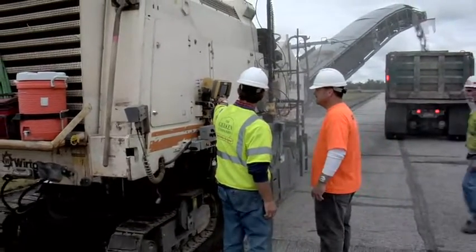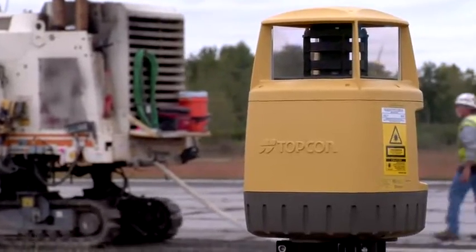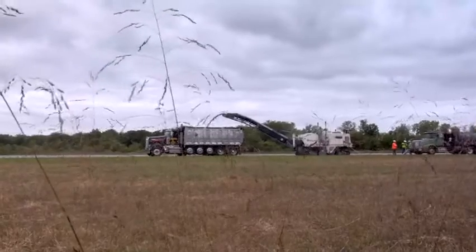Another advantage to using the millimeter GPS is being able to eliminate the cost of the string line, which is a huge advantage and time consideration here on the project. We could get out and set things up in the morning, work throughout the day with really just a few battery changes on some of the transmitters. We're able to work throughout the day without any interruption versus moving string line and resetting grading and having to stop our operation. So our production really increased just being able to utilize the millimeter technology.